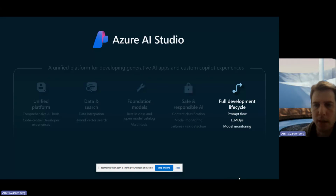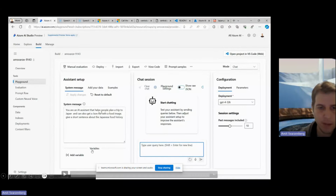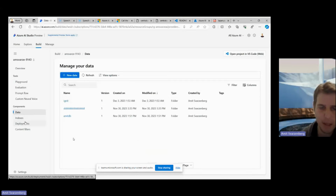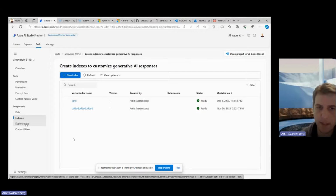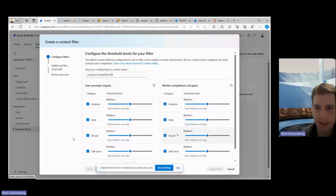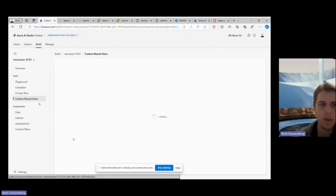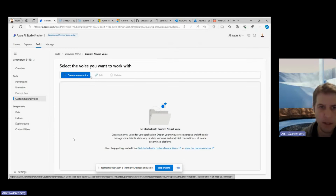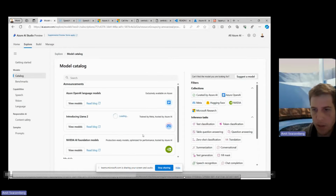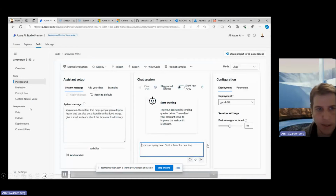So this is where the full life cycle starts from. So let's go over here, and after this is the data that we added. If you remember before, you can add it from SQL servers, from wherever your data is, from data lakes and so on. We already spoke about the filter creations and how you can enable. We talked about custom neural voice. You can create your own voice. This is something really nice. We spoke about the model context, so I'm going to use. And this is not the right video.